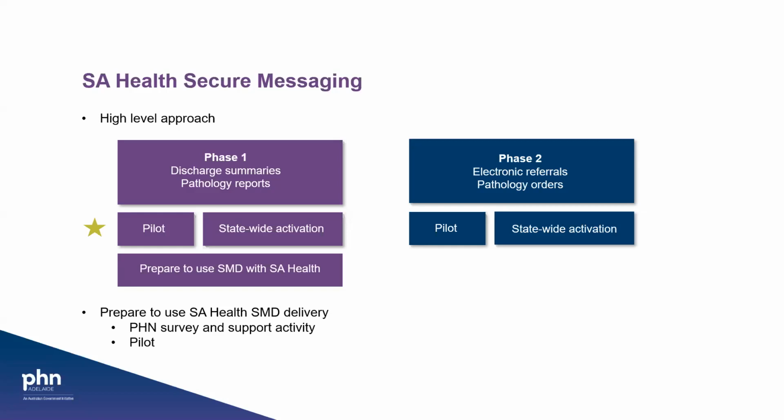So in terms of next steps, we are finalising our design and developing the changes we need to enable discharge summaries and pathology reports to come out, in preparation for that pilot.